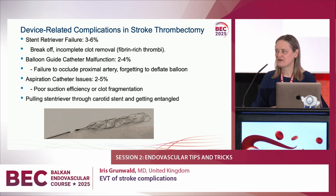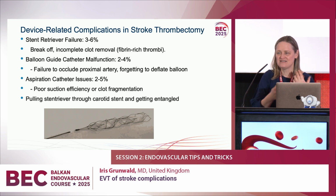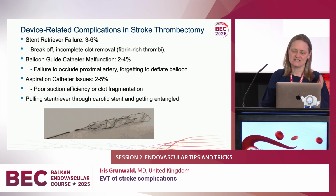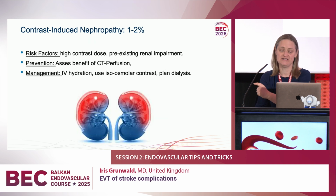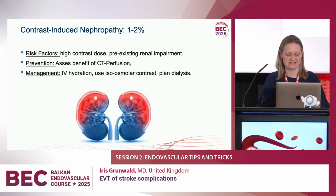Another big problem is if we've placed a carotid stent in patients with intracranial stenosis and a carotid stenosis, and you have the stent retriever, you forget that you've placed the stent, and you're pulling it back, and suddenly you get entangled. So the first rule is if you've placed a stent, try aspiration first, and otherwise have a buddy remind you, actually there's a carotid stent in here, and do not get that stent retriever entangled into the carotid stent.